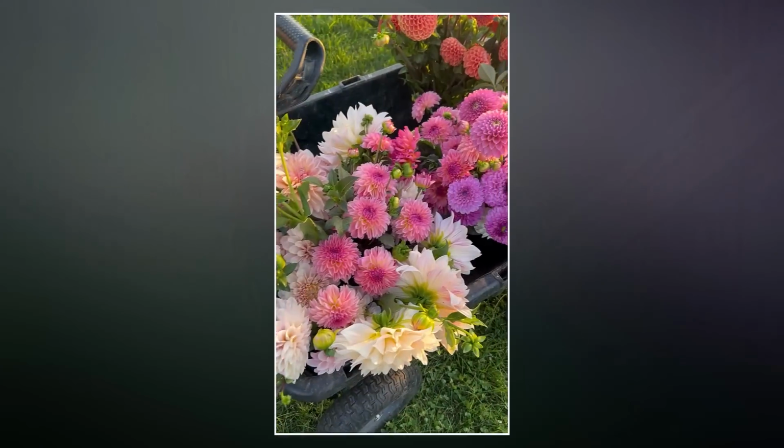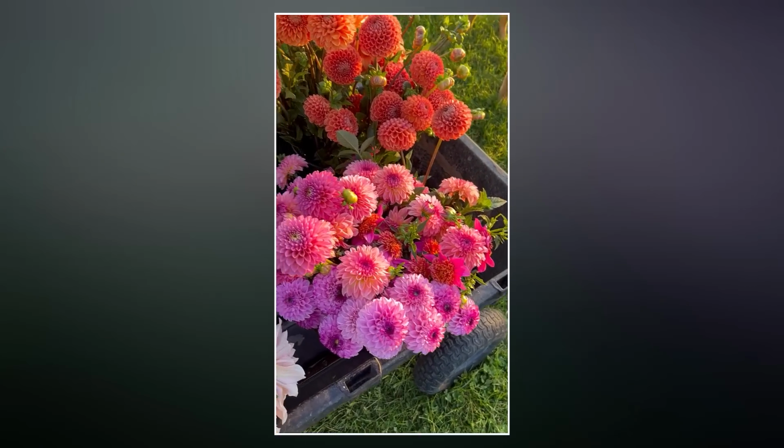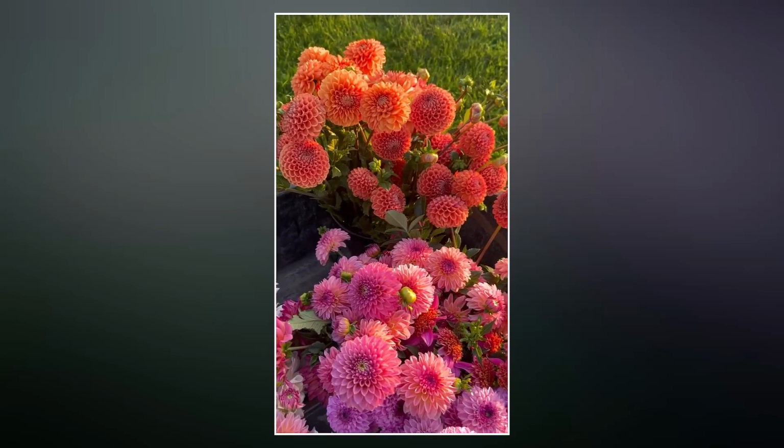Now, before we dive in, I know that not everyone is a fan of dahlias, and I get it. Compared to warm season tender annuals, dahlias can require more time, effort, and investment. But despite that, we still can't help but love dahlias. For one, dahlias thrive in our Michigan climate. Our growing conditions allow them to flourish, making them a reliable and rewarding crop for us.